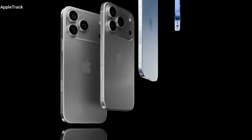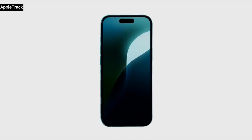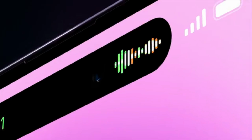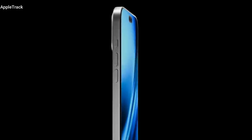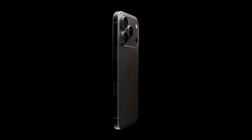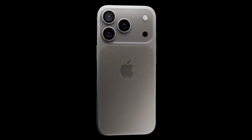But that's not all. Another major change expected across the entire iPhone 17 lineup is an updated version of the Dynamic Island. If you remember, Apple introduced Dynamic Island with the iPhone 14 Pro, and since then it has become a signature part of the iPhone's design. Now, Apple seems to be giving it a fresh, new look. Some earlier leaks had suggested Apple was working on a smaller version of the Dynamic Island. However, as the launch date gets closer, it now seems more likely that this smaller version won't be ready this year and may instead arrive with the iPhone 18 series in 2026.